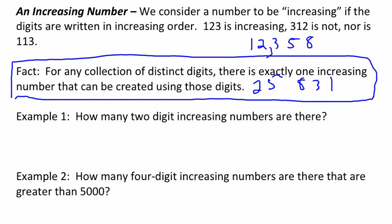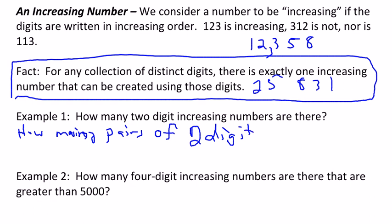Even though there turn out to be 120 numbers that can be created using those 5 digits, 5 factorial, there's only one of them which is increasing. So when I say how many 2-digit increasing numbers are there, there's a couple ways to do it, but the best way is to say how many pairs of 2 digits can you get? That's the same question, right? As long as I can find all the pairs of 2 digits, then I can find all the increasing numbers.